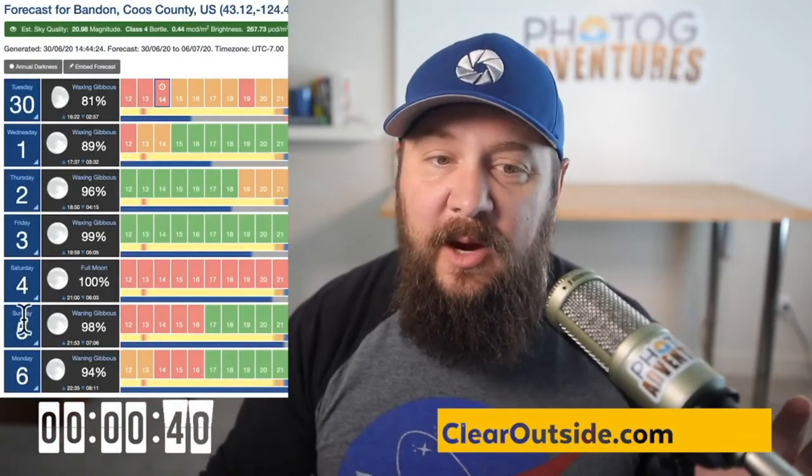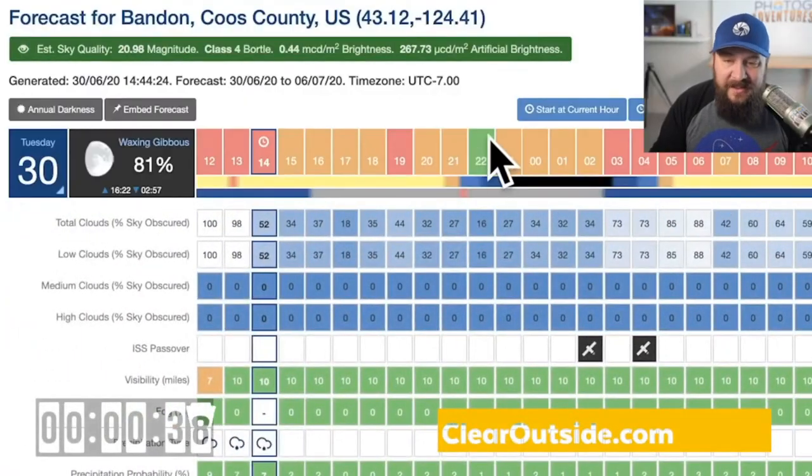Option number 2, clearoutside.com, is fantastic, and it's for everyone else in the rest of the world. You get more than 48 hours. Click on Tuesday, for instance. Green is great, and everything else going towards orangish red is bad.